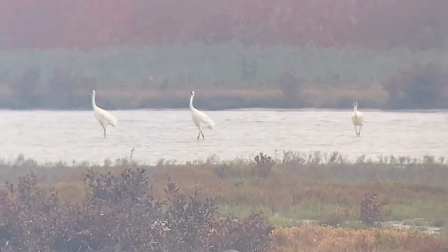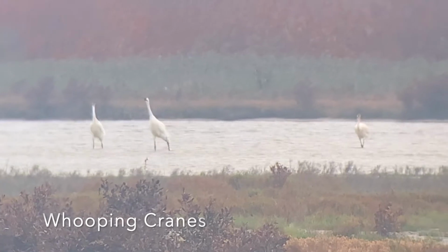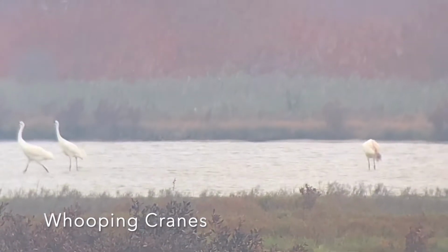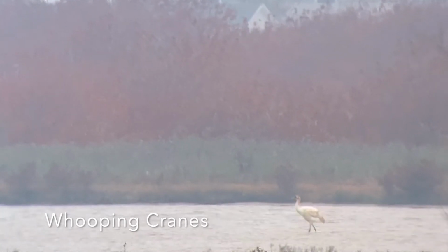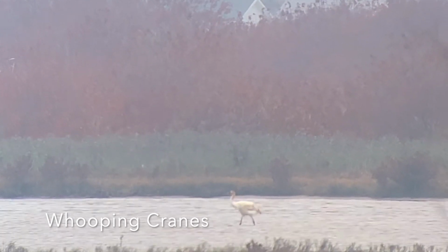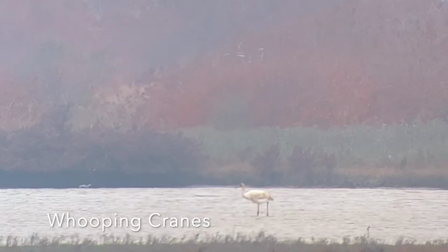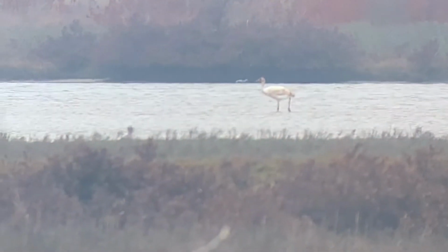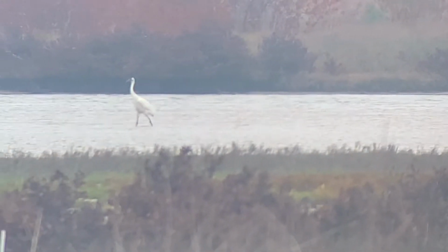This is the first time I've returned back to Port Aransas since the freeze. And you can see in the background there the red-orange bushes. These are all mostly Brazilian pepper trees that didn't survive the freeze. The freeze was a huge statewide event. It happened a couple of weeks ago that shut down the whole state's power infrastructure and then water infrastructure. It's very difficult times.